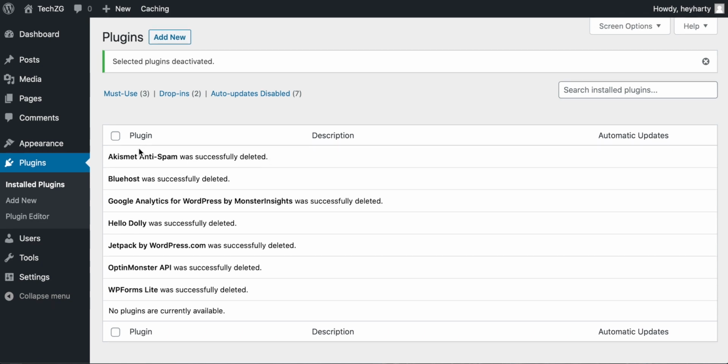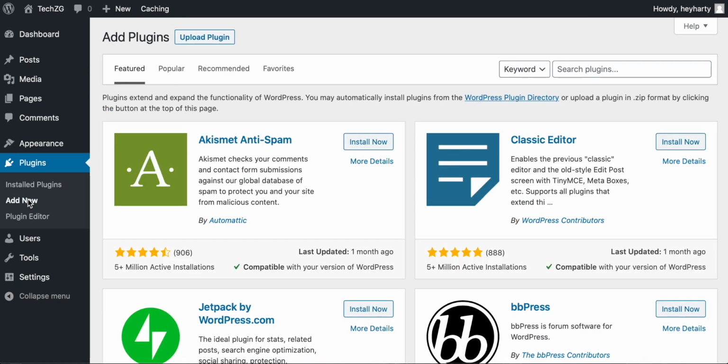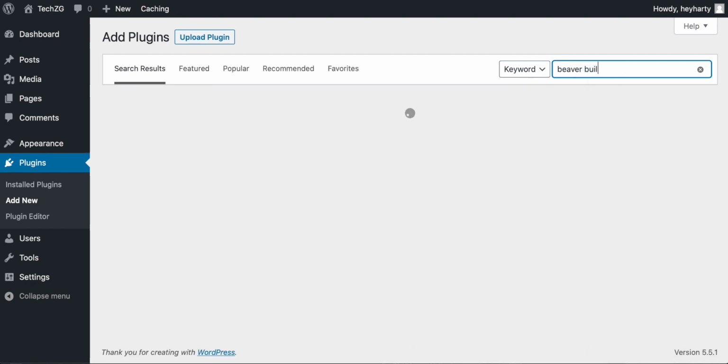We can then go and add a couple of plugins that I think are really great. So let's go to add new, and we can search for something called Beaver Builder. Let's type that in, Beaver Builder. Sounds kind of weird, but actually what it is basically is a theme builder. It's going to help you build the website really simply and easily.